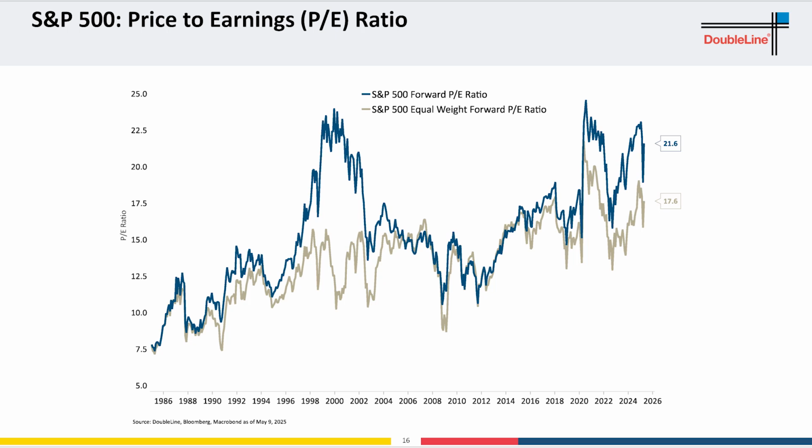And we focus more on the equity market. Sorry, there's two measures here. The dark blue line is the forward PE ratio for the S&P 500. That's the market cap weighted S&P 500, and then the equal weighted forward PE ratio. And we did bounce back a lot, and obviously the E hasn't changed too much over the past week, even though earnings are coming in relatively strong. But really more PE driven, or price driven, bringing that back up.